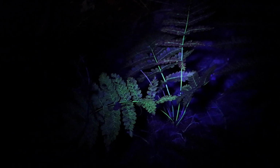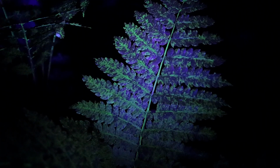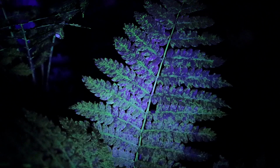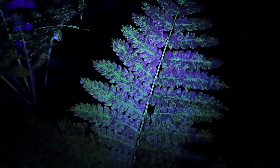So, check out that fungus. This fungus glows really green. This is pretty interesting. So under the UV light, this fern fluoresces green. So it almost looks like it does during the day. Kind of interesting. I wonder why.